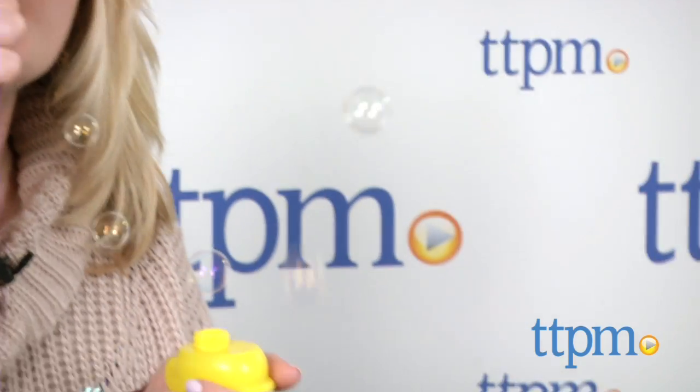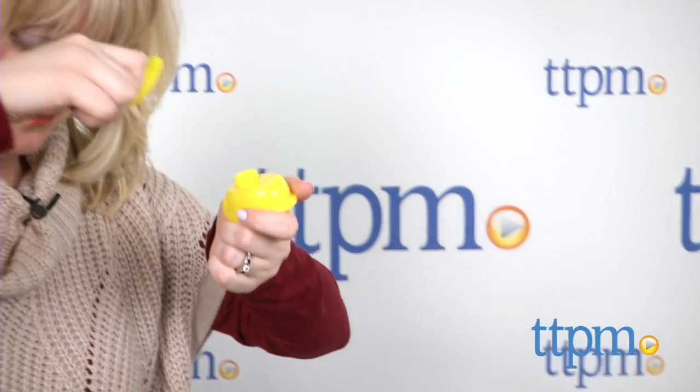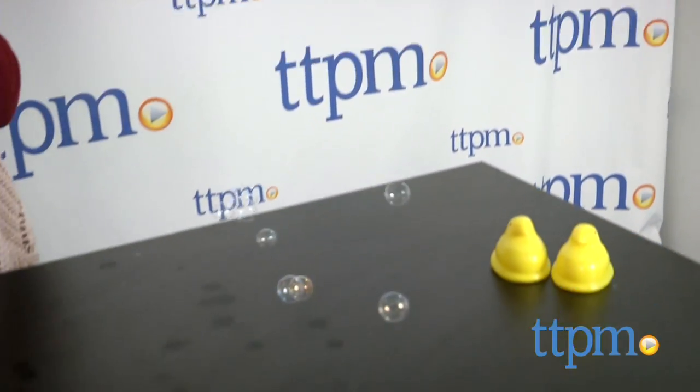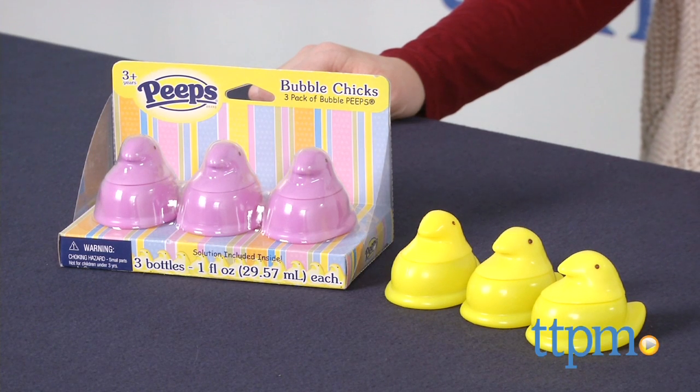Kids will have a blast blowing bubbles outside with their favorite Easter candy turned toy. These make a nice alternative to candy in a child's Easter basket or a funny accompaniment to the real Peeps. Just keep track of which is the candy and which is the bubble toy.